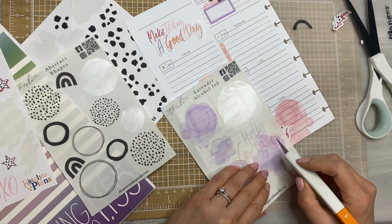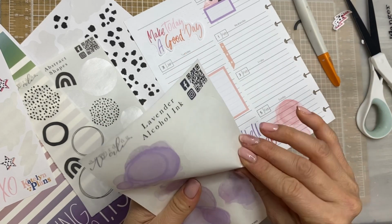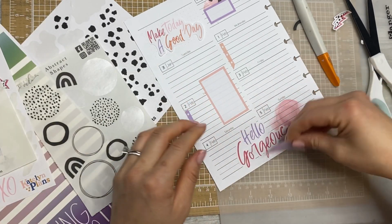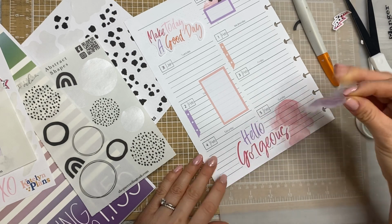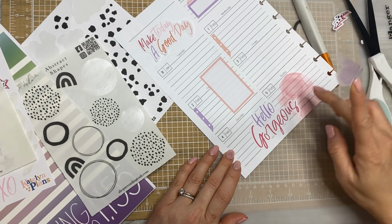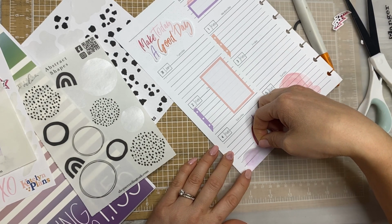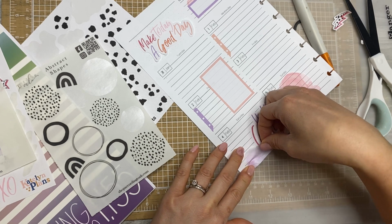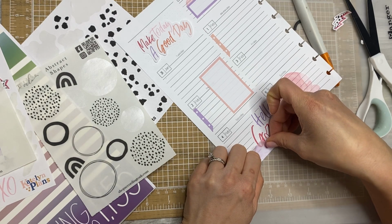Okay, so I think this one, I'm just going to cut down the middle. I'm going to use some of it down here. I should have put that down first and then the alcohol ink. Oops. I keep doing that. It's hard for me to plan and talk at the same time, clearly.